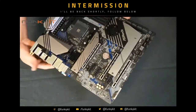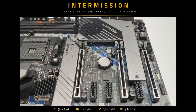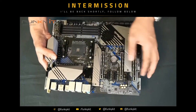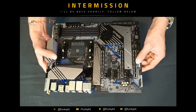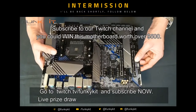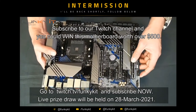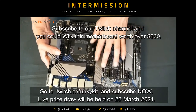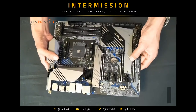All right, moving on here, we have three 16x PCIe slots. Okay, and also you have three of the 4x slots there, supporting PCIe 4.0. That's the new standard there. And these are known as the Hyper M.2 slots. So underneath here, you will have the Hyper M.2 supported for your M.2.